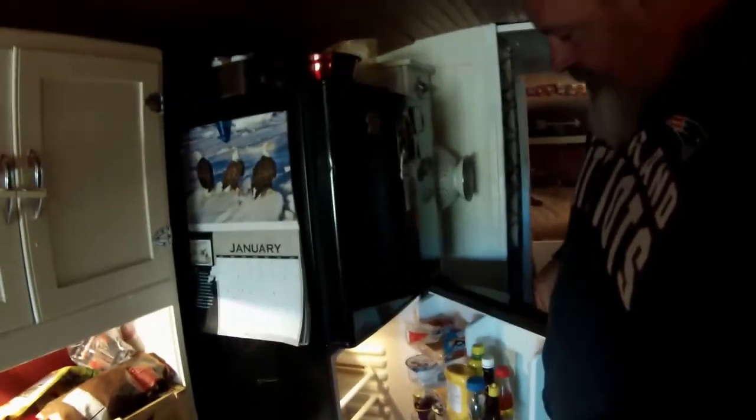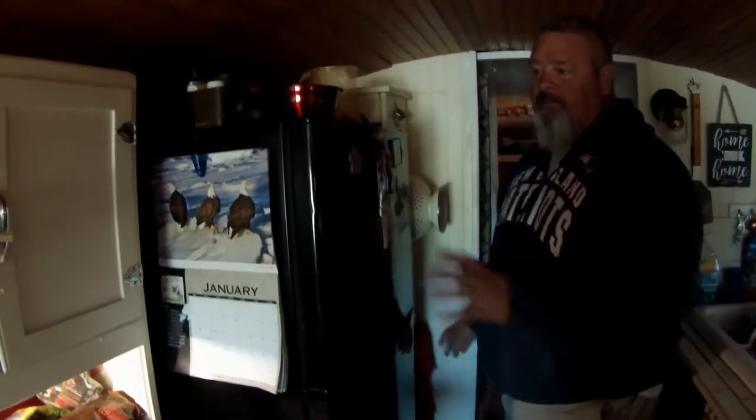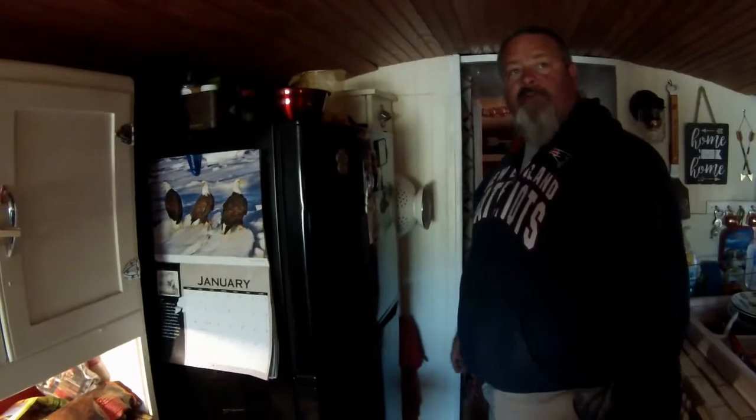Apartment-size fridge. Electric. Runs off solar and electric, or generator or shore power. But most of the time we use our solar and have never had an issue with it.